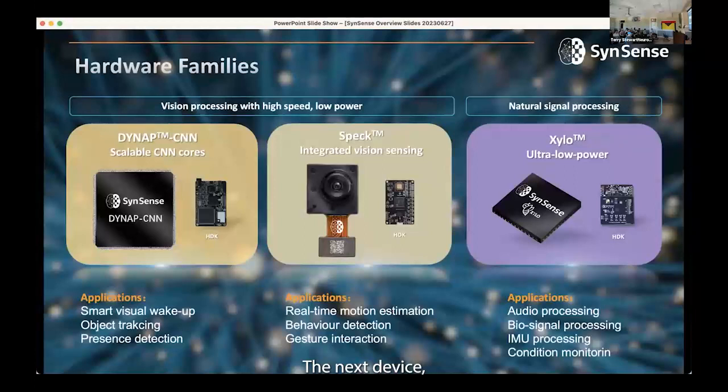The next device, which is SPEC, and we have several of those here. That is a mixture of this computational substrate plus the DVS array on the device itself. So I'm sure most of you are familiar with DVS sensors from iniVation and Prophesee and several other groups. So we partner with them in order to have this single die solution where you have the sensor plus processor on it, and it's actually pretty tiny.